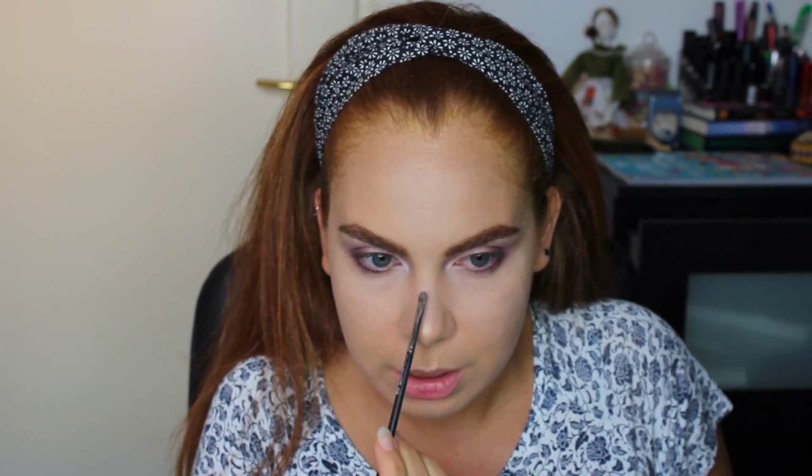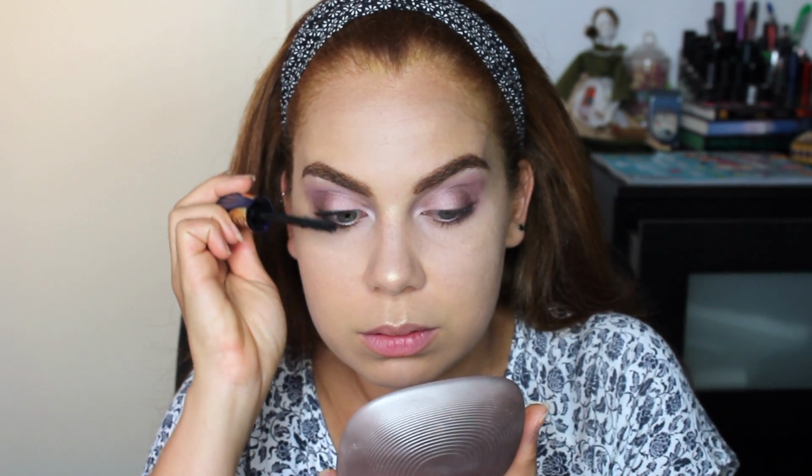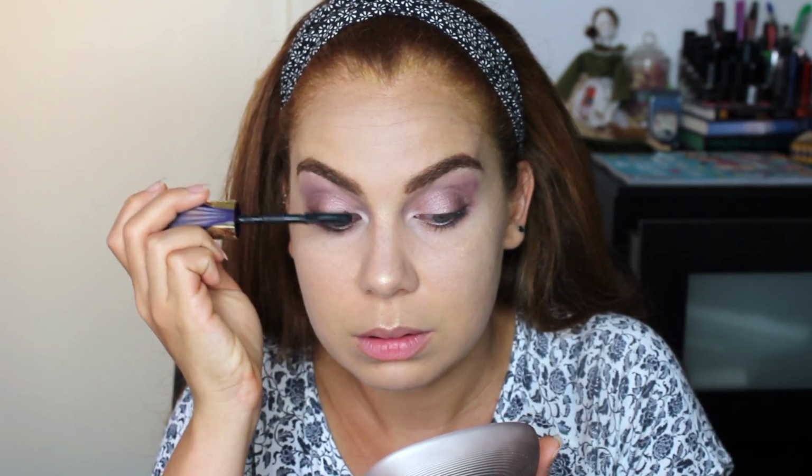So I'm putting some highlight on my cupid's bow, as you can see, not much, but I like the effect. I put some on the tip of my nose, and then I went in with my finger, and I'm gonna put some here, just like so. Okay, so I'm going in with this Max Factor mascara. Now the last thing I'm gonna do is go in with this brush.